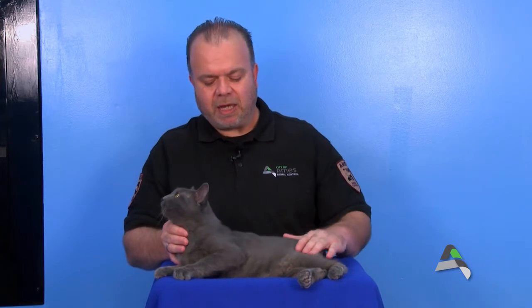Probably would be best in a single cat home, although he obviously was exposed to a lot of other cats. But because of his upper respiratory issues, probably best just to keep him isolated. Again, a very sweet cat. He is a neutered male. Some would call him possibly a Russian blue, which is this beautiful gray coloring here. But just a sweet, sweet cat, as you can see.